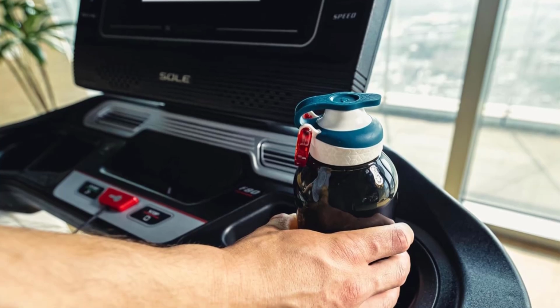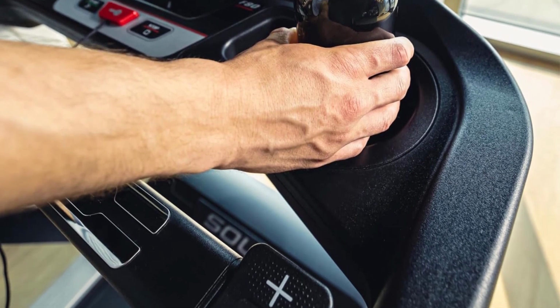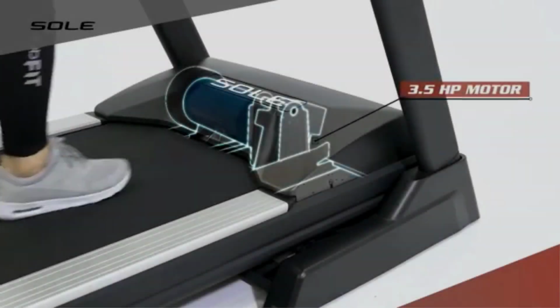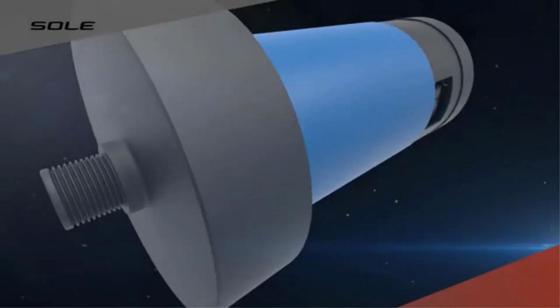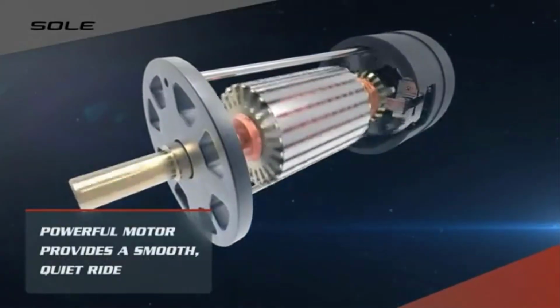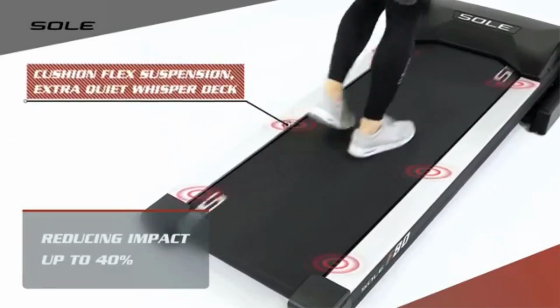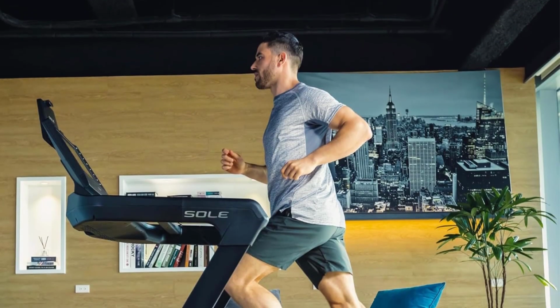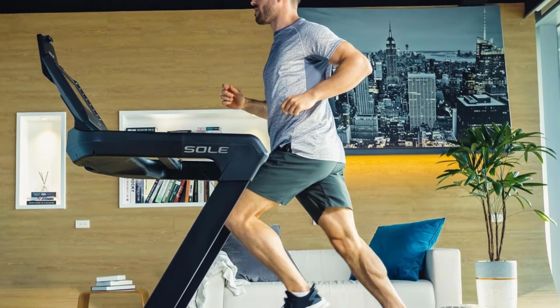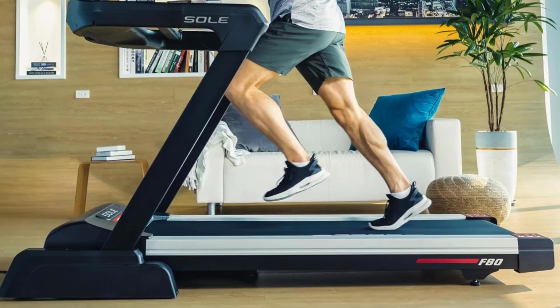With multiple built-in workout programs, including HIIT and strength training, users can customize their fitness experiences effectively. An integrated Bluetooth system allows for connectivity with speakers and fitness apps, further enhancing motivation through a vibrant 10.1-inch touch screen display that also offers wireless charging capabilities. Additionally, its foldable design facilitates easy storage, making it an ideal choice for those with limited space.